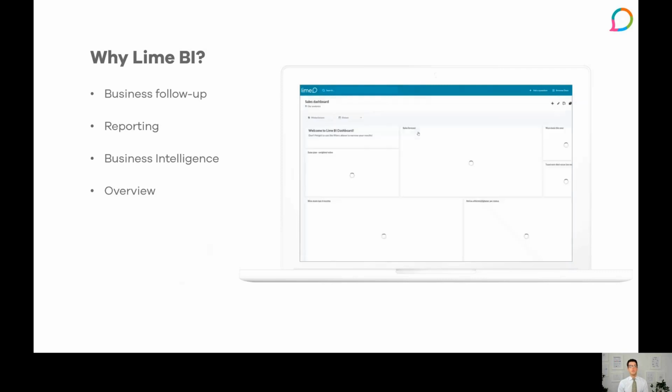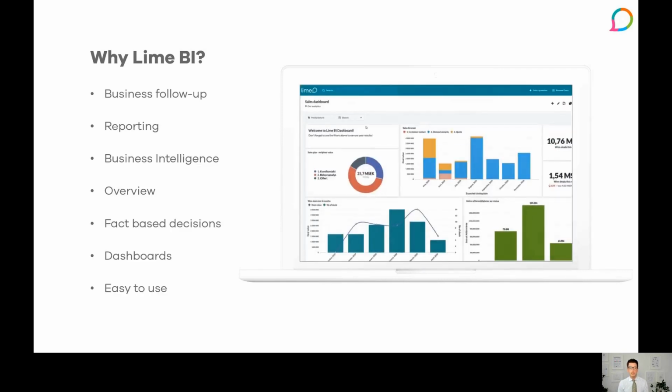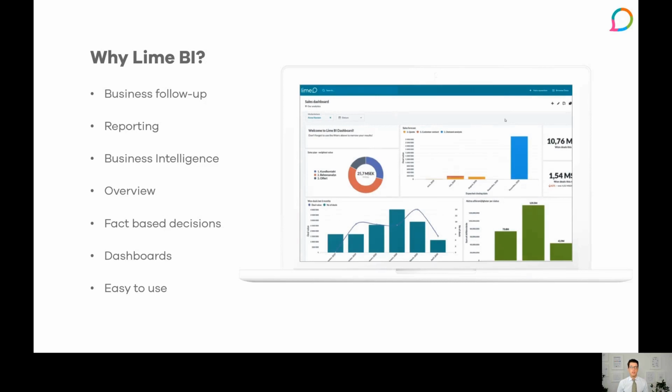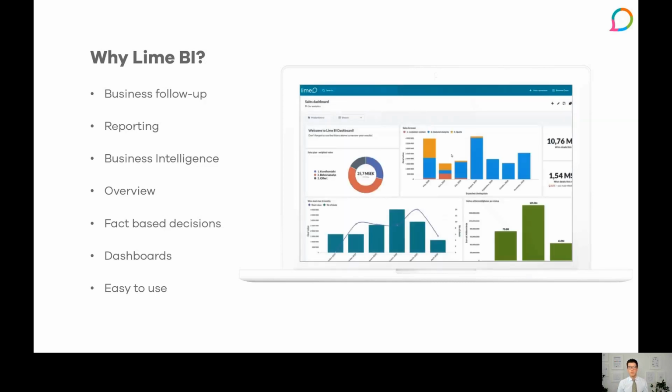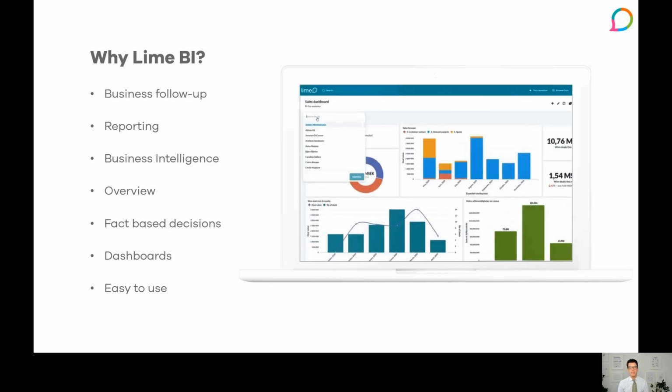Lime BI is a tool for business follow-up, for reporting, for business intelligence, to get a clear overview of your customer base, create fact-based decisions, generate nice and visually appealing dashboards, and of course, the most important part for me, please, it's very easy to use.